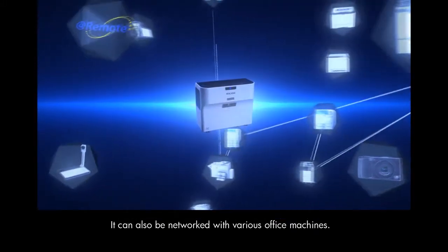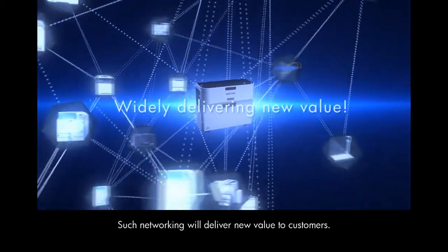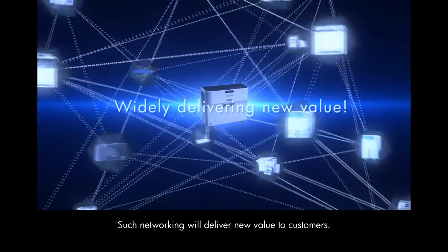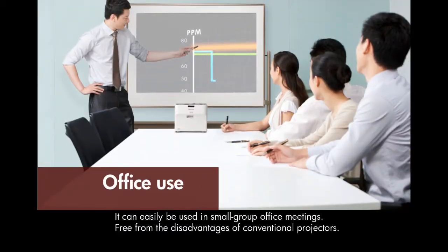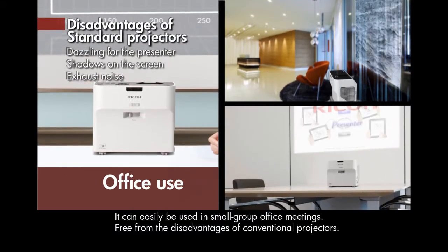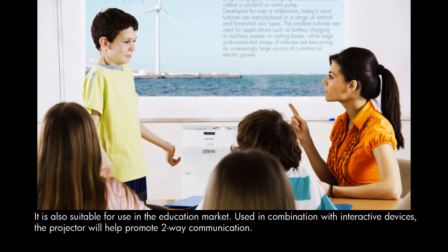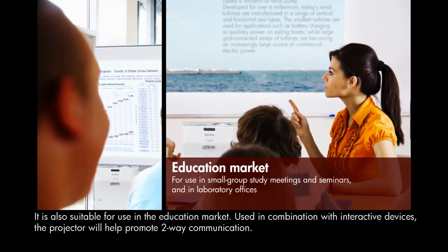It can also be networked with various office machines. Such networking will deliver new value to customers. It can easily be used in small group office meetings, free from the disadvantages of conventional projectors. It is also suitable for use in the education market.